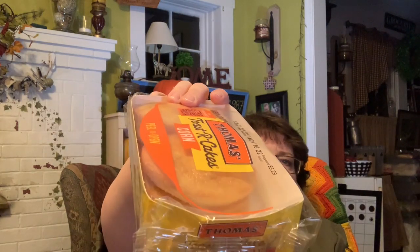They're like little corn toast. It's a thin, I don't know if you can even see how thin, maybe not. Maybe there. They're very, very thin. They go in the toaster. It's like a corn muffin that you can toast.